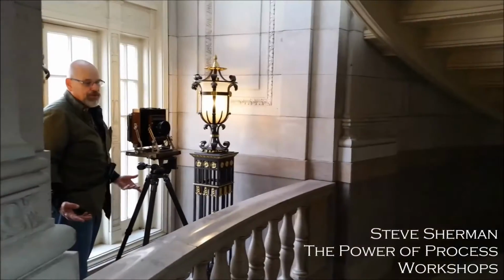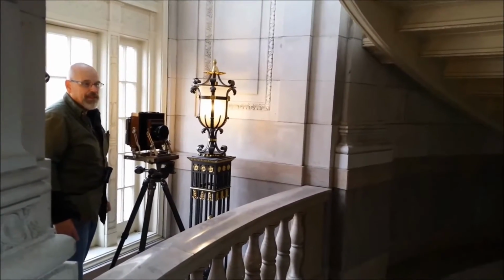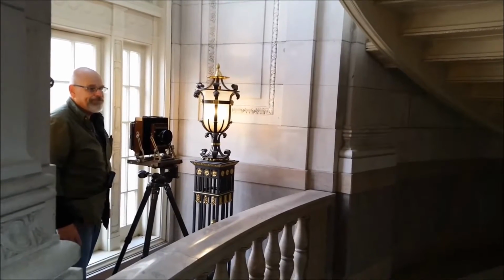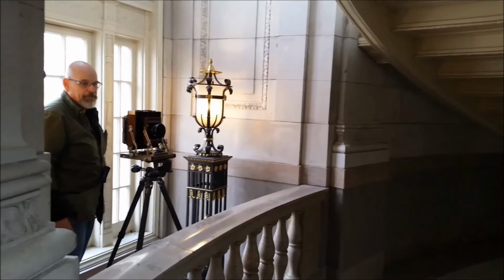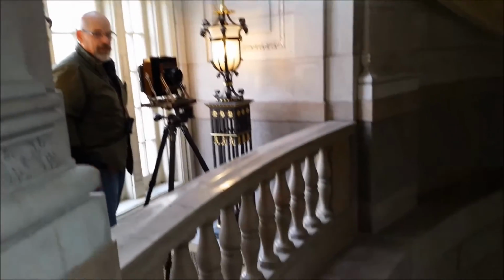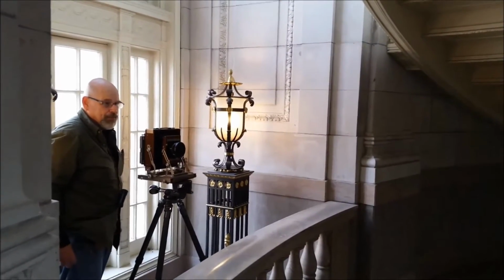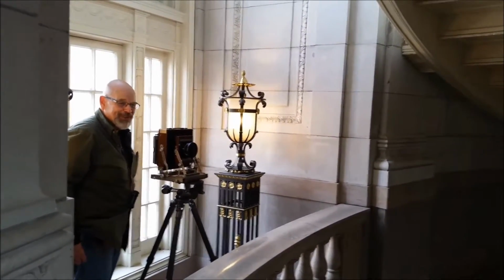I'm ready to make an exposure. It's going to be f32 at about a minute, Delta 100 ISO film. The interesting challenge will be to get back across this little stair ledge. Thanks to my buddy Peter, he's got me up in here, and there's no turning back at this point, so I'm ready to expose.